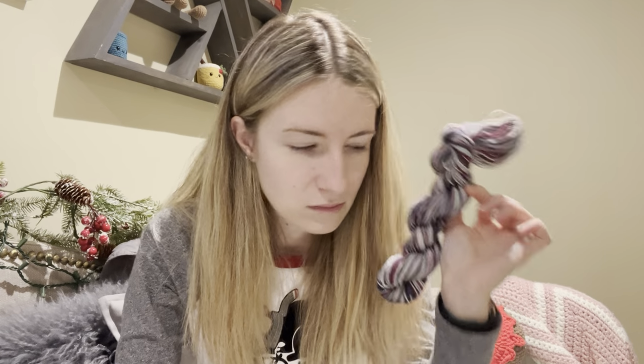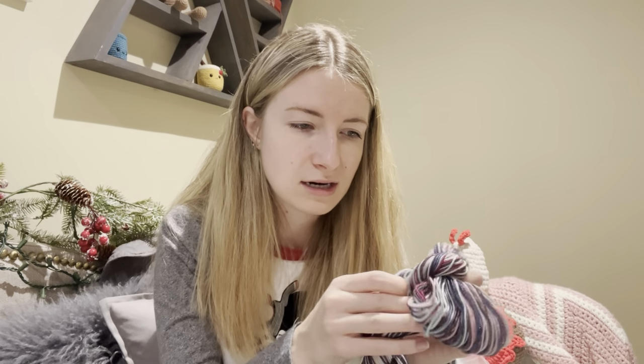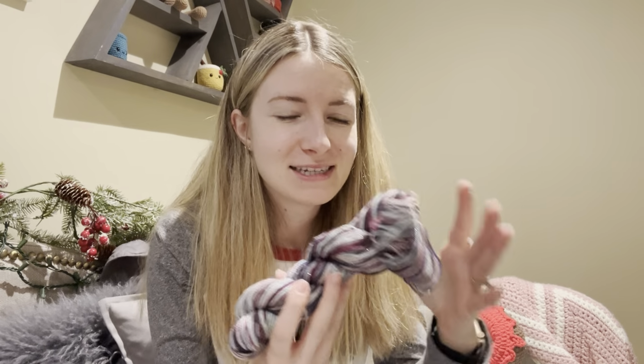I'm going to try and rewind this ball and maybe I will cast this on this year for New Year's. We'll see. But that is all the fun yarn mail I've got, and I've got more yarn coming, but I don't know when it will come.